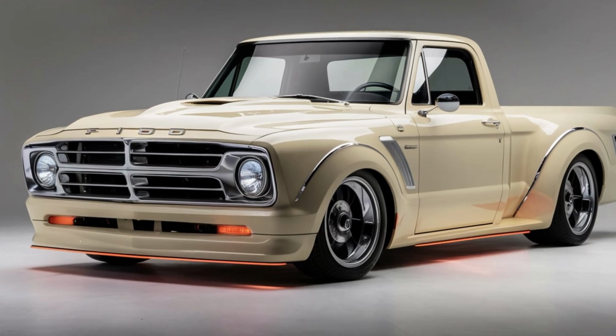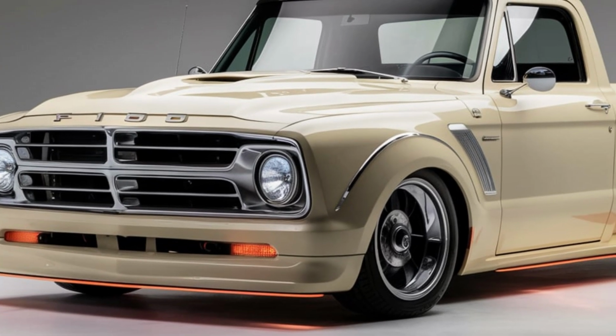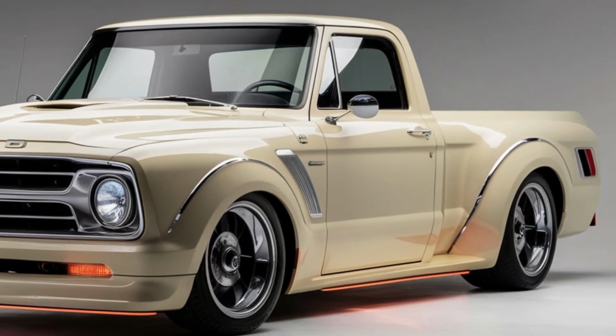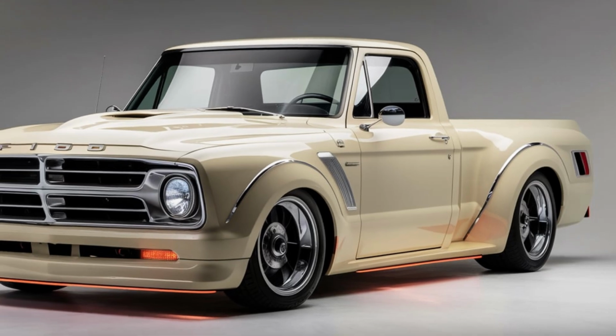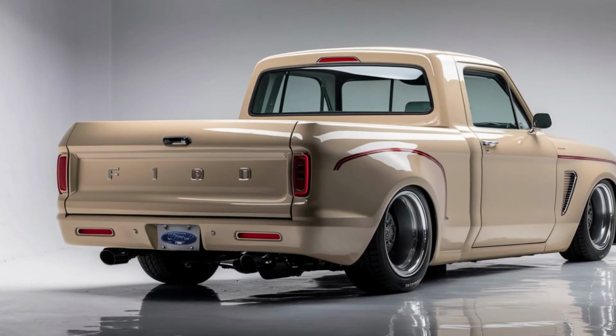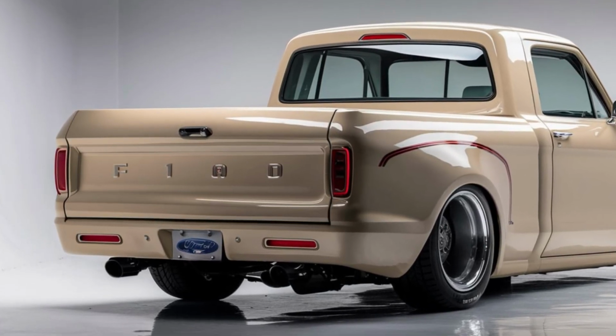Performance-wise, the 1970 F-100 offered a range of engine options, including the reliable 240 cubic inch inline-six and the more powerful 390 cubic inch V8. Prices for a new 1970 F-100 started at around $2,500, making it an affordable option for many Americans at the time.